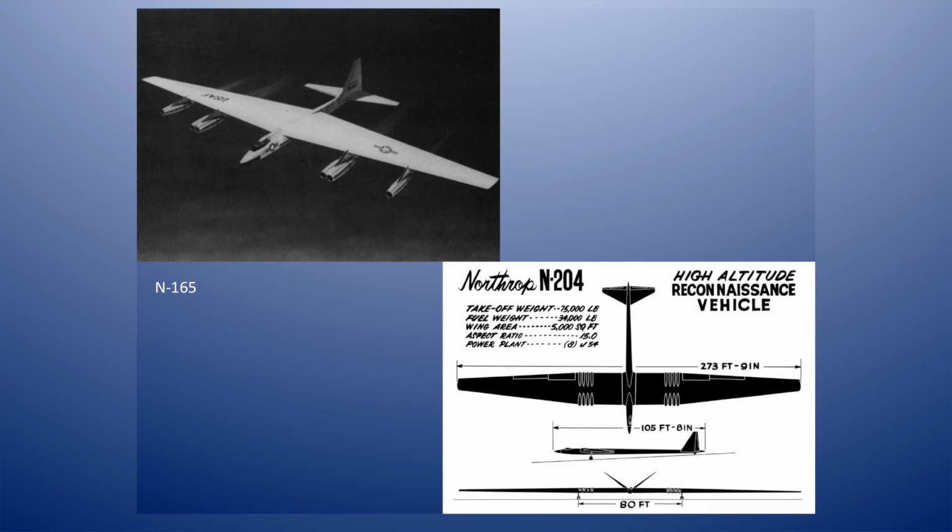Now, when they developed the U-2, people knew it had a limited shelf life. They figured they could do overflights of the Soviet Union no later than 1960. Boy, did they get that right. But Northrop and the Air Force were looking at even higher flyers, so they come up with the N-204. And look at the size of that, a 273-foot wing, a tail dragger. It looks like one of those balsa wood flyers that you would launch, but it was a mammoth thing.